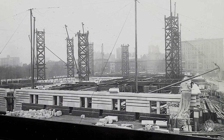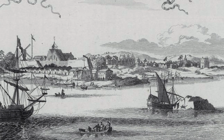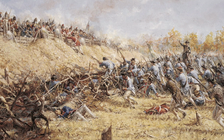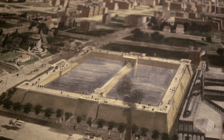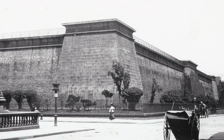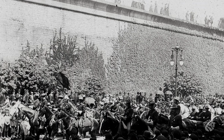The history of this site is very interesting. It was originally a potter's field, that is, a cemetery for poor people. Later, during the American Revolution, it was the site of a major battle led by George Washington. In the mid-19th century, it was the site of a reservoir, the Croton Reservoir, that served the growing population of New York City. By the end of the 19th century, the city had outgrown the capacity of the reservoir.